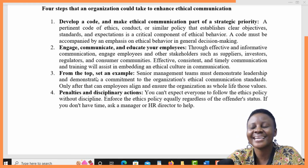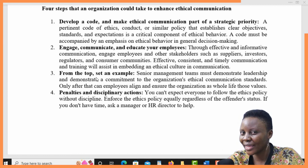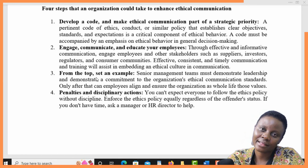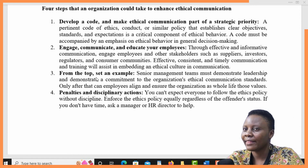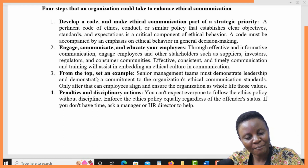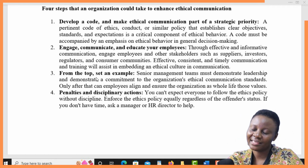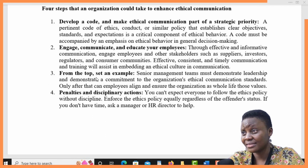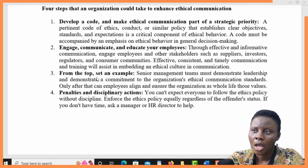So by setting an example from the top, the managers themselves, the bosses, the superiors, if they are always doing it in the right way, why should the juniors not do it in the right way? So it should start with you. The only way you can enhance ethical communication is to start with you. So that the moment you talk to them, they'll always give an ear, because they know you always do the right thing. But if you always do the wrong thing and here you come telling these people to do the right thing, how will they basically listen to you? So that is also something that can help miles away in terms of enhancing ethical communication.